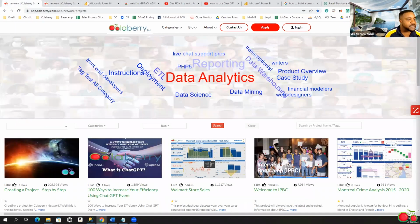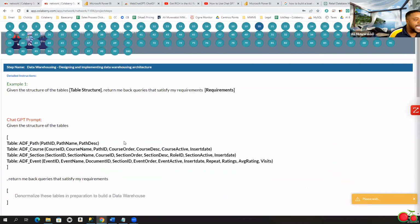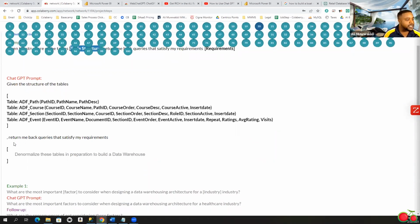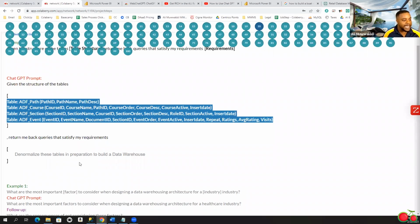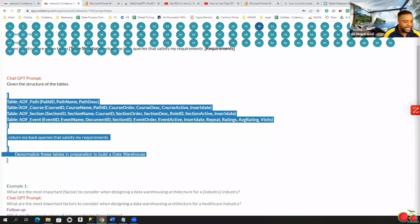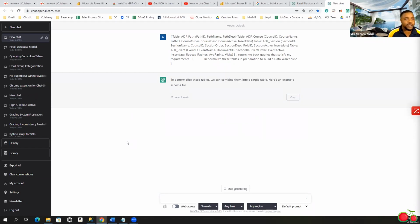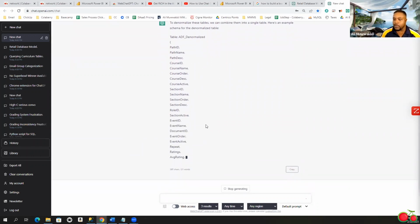We're moving on to our next cool thing, which is on step 20: designing and implementing data warehouse architecture. Given the structure of the tables, input table structure, return me back queries that satisfy my requirements. We did use that earlier, but now we're going to use it in a different way. We're going to take these same tables and denormalize them in preparation to build our data warehouse. If you have all of the tables you're going to use to build the data warehouse, just put your table structure, your columns, in there, and then tell it to go ahead and create your join for you.